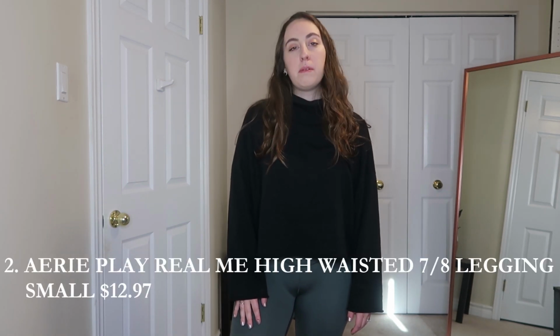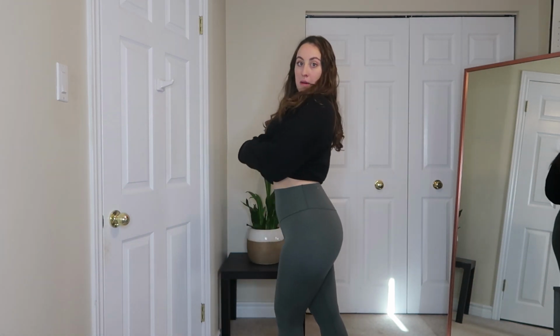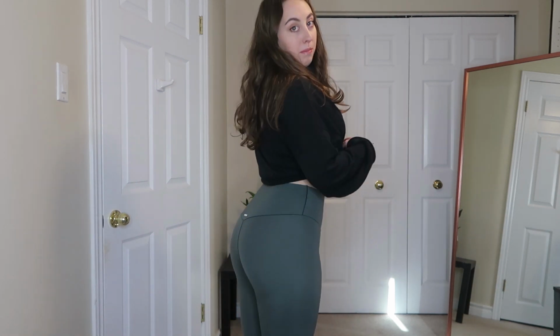Now, these leggings, if you're sick of hearing me talk about these leggings, please scroll away now or skip to the next thing, because these are of course the infamous Aerie Play Real Me leggings in the last color that I didn't own. I had to buy them. They were on sale for like $10 and I couldn't say no. Now, these leggings are the most amazing leggings on the planet. I have spoken about them so many times in so many other videos. If you want to see the initial video where I found out about these leggings and hear everything about them, I'll link to it up here.